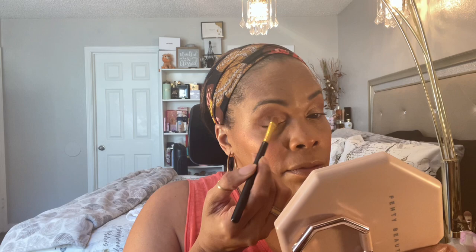This is looking nice now. Where's that palette at? I wanna go back in. It's looking pretty good. It still is not giving the pop that I want, but we gonna make it work. Go back in. Oh, I don't think I'm gonna go back in.